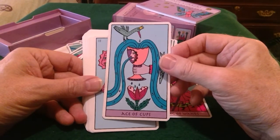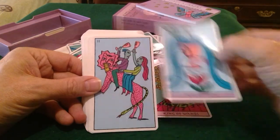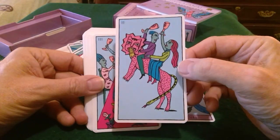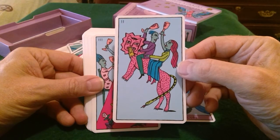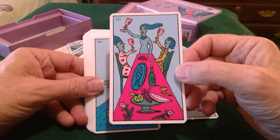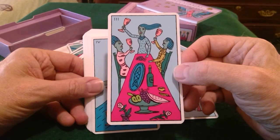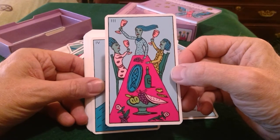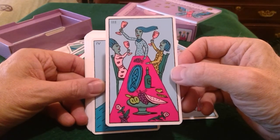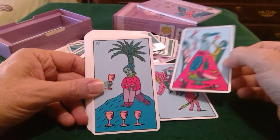Now the Ace of Cups. Oh, the face in the cup. 2 cups. 3 cups. That's a good depiction of 3 cups because that's the energies. Sharing, you know, sharing your lives, sharing your energies.